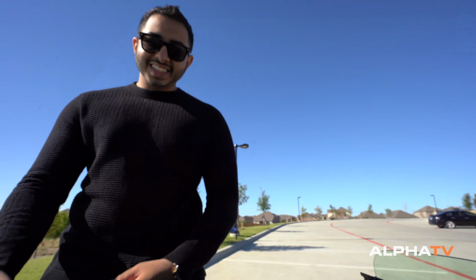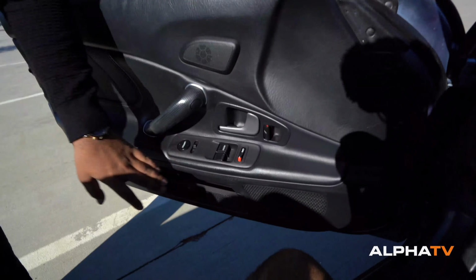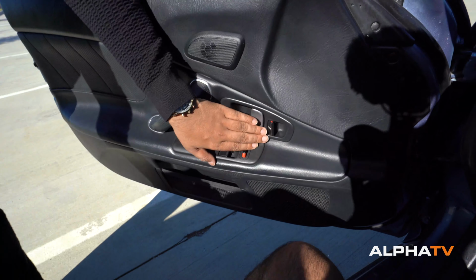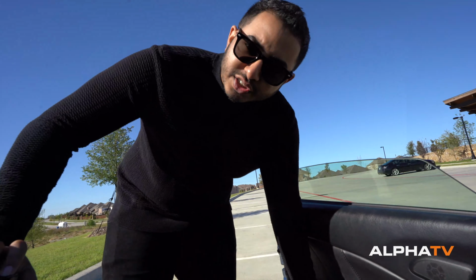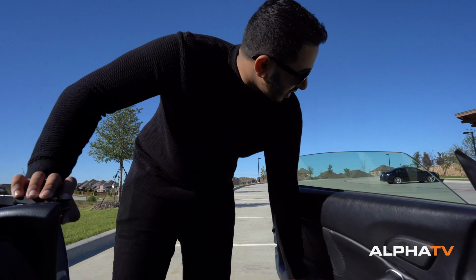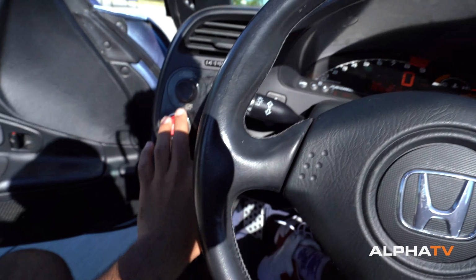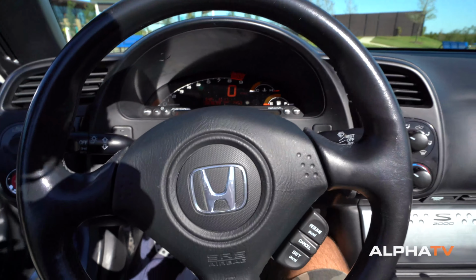Gorgeous. Just like me. So even in 2000, we did have power windows, but we do not have power locks. We don't need them. It's a fighter jet. True? Were you serious? The S2000 was modeled after a fighter jet. That's why the radio controls, AC controls, everything is towards the driver.